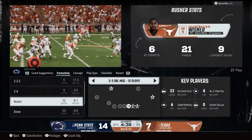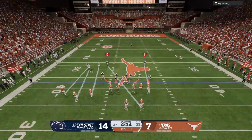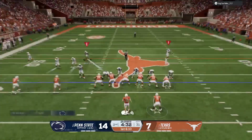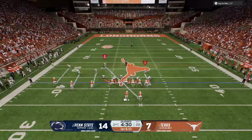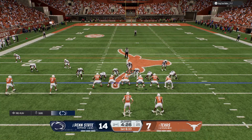Well, I know he was struggling to get going early in this game. That right there, though, was easily his best run so far. And this is one of the more talented running backs you're going to see in the entire nation. They need more runs like that to get this offense going if they're going to win this game.